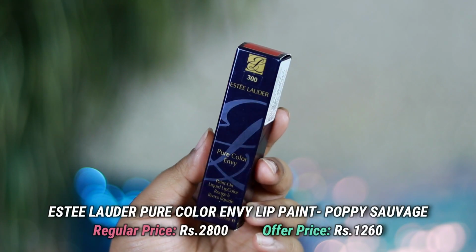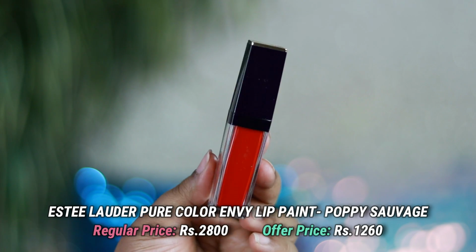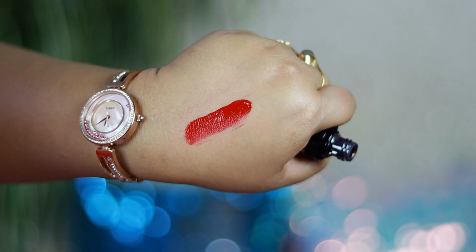Coming to the first lipstick that I picked up from Estee Lauder, it is the Estee Lauder Pure Color Envy Paint On Liquid Lipstick in the shade 300 Poppy Sauvage. This is how the lipstick looks, and let me show you the packaging. You're going to love the packaging. Look at the packaging of the lipstick, guys. It looks premium. So I picked up the shade Poppy Sauvage, which is her best-selling red shade.